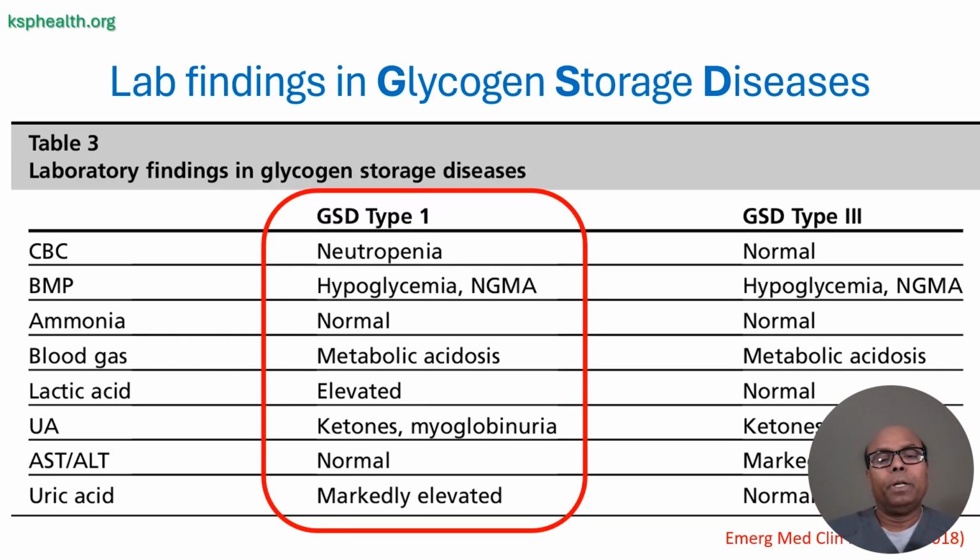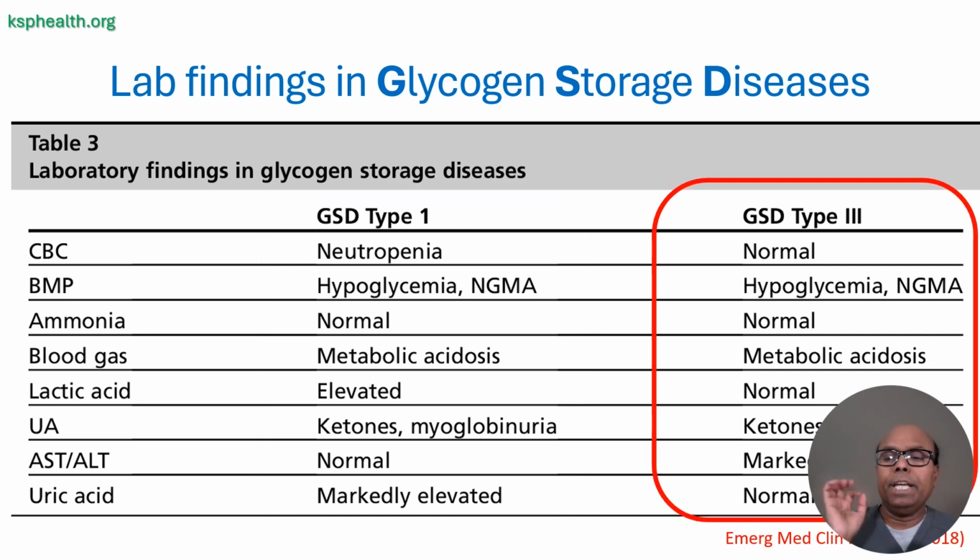The lab findings in GSD disorders are as follows. GSD type 1 will have neutropenia, hypoglycemia, metabolic acidosis, and elevated uric acid. In addition, they can have ketones in the urine. In GSD type 3, the CBC would be normal. They can have hypoglycemia. Predominantly, they have metabolic acidosis, ketones, and elevated AST and ALT.